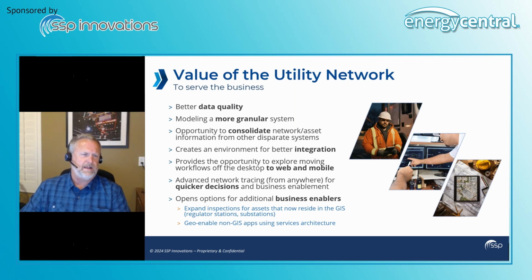And then, as I mentioned earlier, you have this more granular ability to model your system, your GIS, to get that system, your digital systems, more in line with what is actually in the field. Now, when you do that, you open up the opportunity to consolidate network and asset information from your other disparate systems. Maybe you have your underground in a CAD map, or you have your gas regulator stations in a CAD map. You have representations in your GIS of maybe a dot on the map, but then you have the other information that makes up that regulator station somewhere else. When you start to bring all of this stuff together in a consolidation and you build out your system more like it is built in the field, you start to create that environment for better integration.